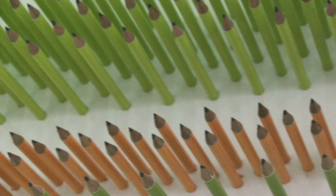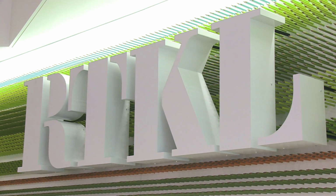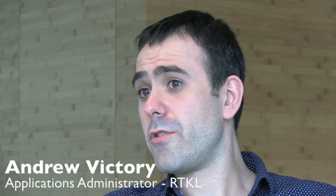I work at RTKL. I'm the applications administrator for the London office. We're basically a design and engineering firm with master planning as well. There's 13 offices around the world, from Asia to the Middle East, and 8 offices in the US. So we have had a lot of focus on the US in the past, but we've become much more global in the last 20, 30 years.